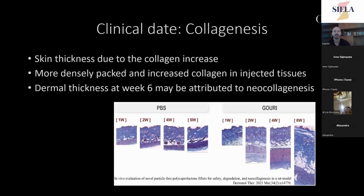Let's take a look at the clinical evidence supporting Gouri's ability to stimulate collagen production. What you see here are histology specimens comparing tissue treated with a control product to those treated with Gouri. And the results clearly show significant changes in skin structure after Gouri application. One of the key findings of this study was the increase in skin thickness in the tissues treated with Gouri. This increase can be attributed to the higher collagen content in these areas. According to a histology analysis in the images on the right, there were more densely packed collagen fibers compared to control specimens on the left.